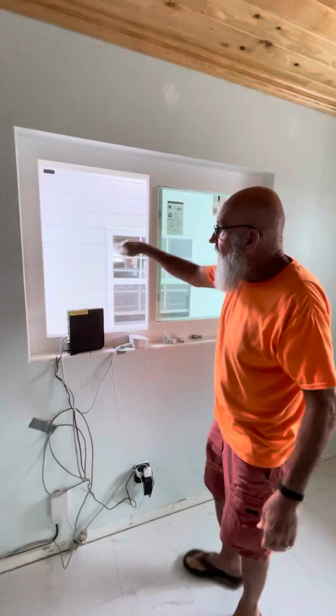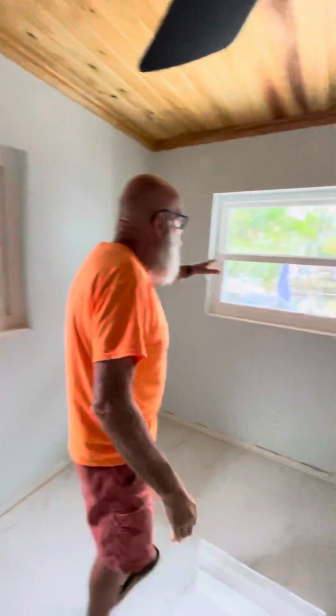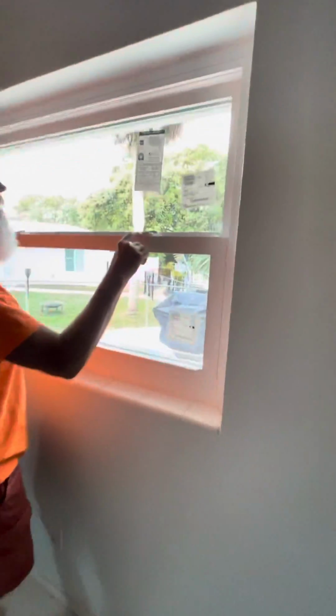We would be able to access out this window easily. These windows here, you can see we're adjusting the locks. They're all chipped and banged up where he took paint off of them. Once again, mounting the screws to the windows, they went clear through the window frame, backed the screws up to look like they were fine.